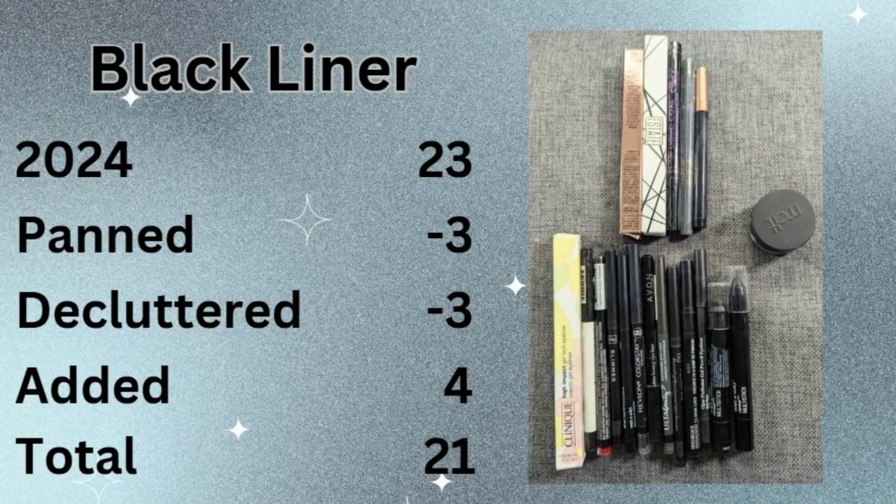I decluttered 3. Those were all given to my daughter because she likes a black liner and she knows that she does not have to go purchase a black liner because mom has plenty. I did add 4. A couple of those were in a giveaway and then a couple were purchased from me. So I have a total of 21.